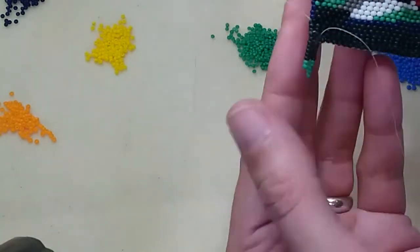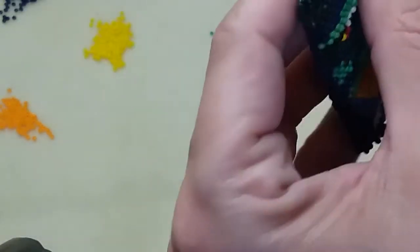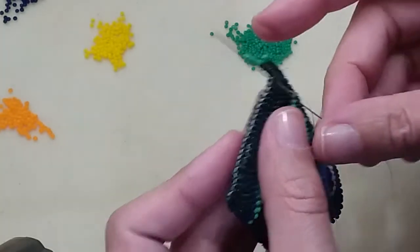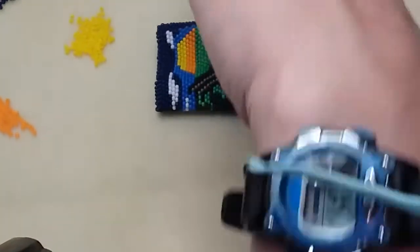Now this is going to come down into a V. It'll look really cool. Now we want to come back down through the one next to that, like that. Okay. And see, you could add, like I said, you can add whatever size beads.